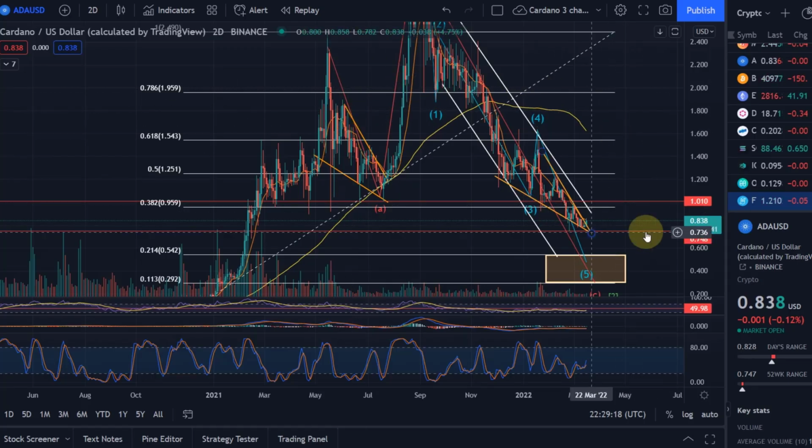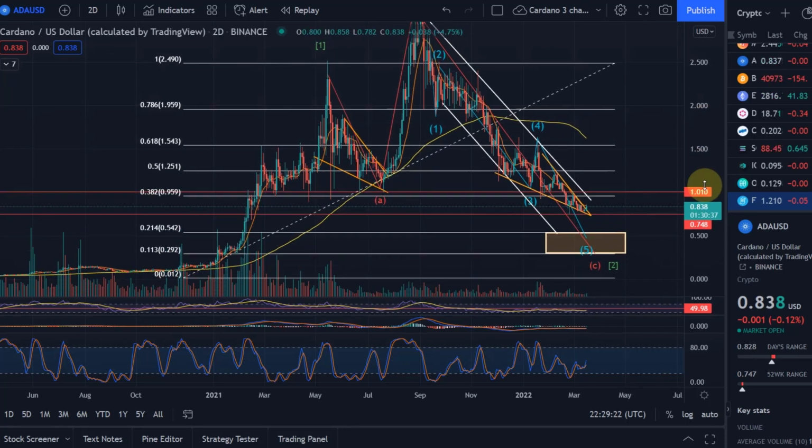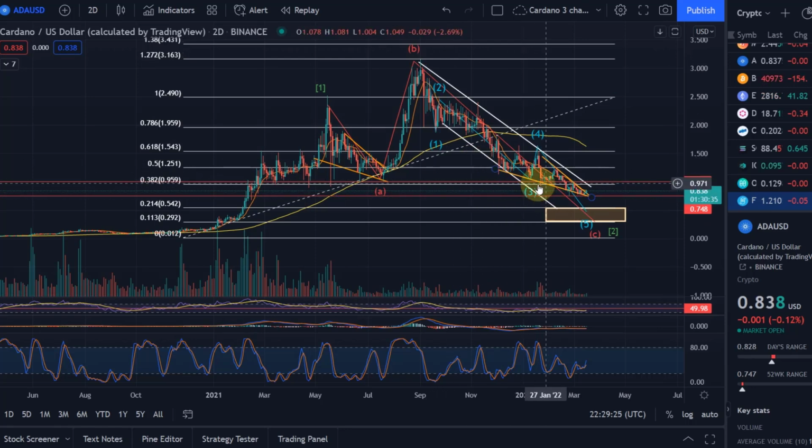Only a quick one really, because Cardano didn't really move a lot. But what we can see in this chart is that Cardano broke out of this descending wedge. It's a descending wedge in a similar fashion to the one we had back in July 21, after which we broke out and moved to new all-time highs. Now, I'm not suggesting this is necessarily going to take place at the moment.